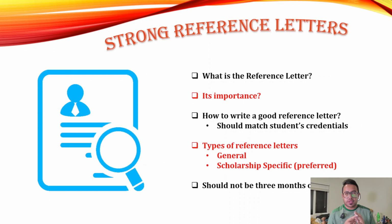But this general reference letter should not be used. It is not recommended because it may appear to be less targeted, less meaningful. Rather, use the targeted or specific reference letter that specifies that I am a strong reference for this person who is applying for this scholarship.